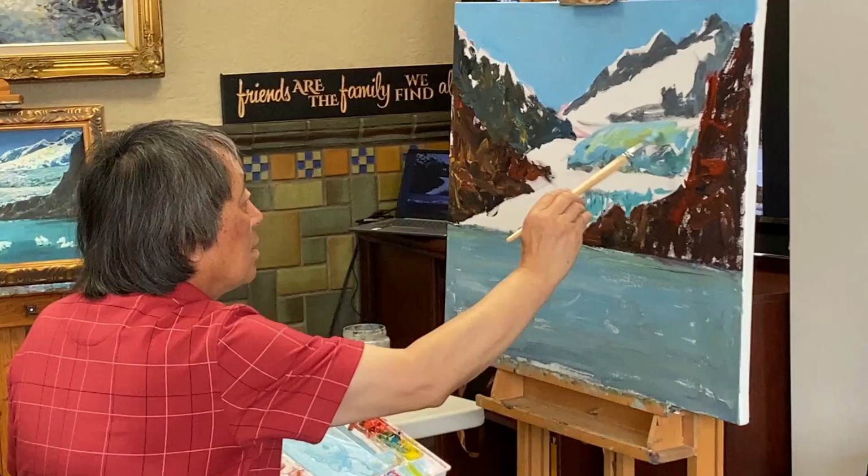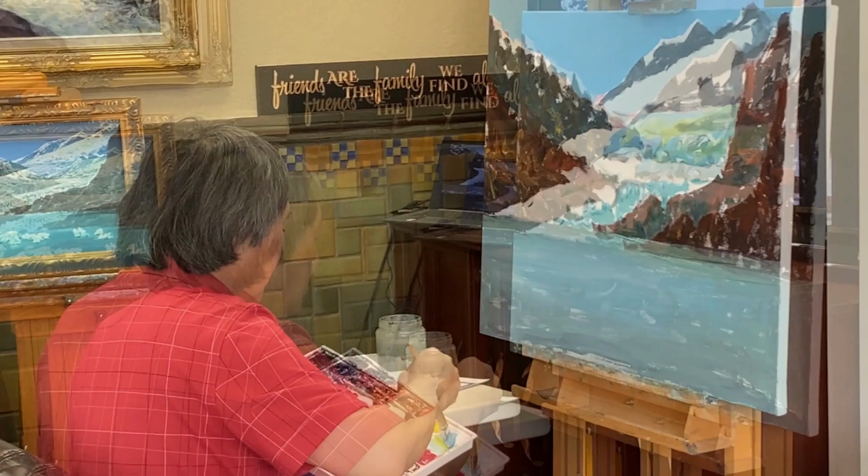He then gradually enhances the painting by adding more details to the focal point, the Mendenhall Glacier, and other important elements.